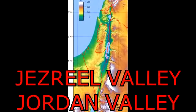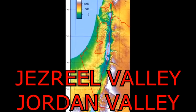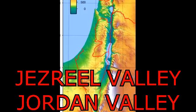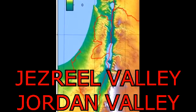Israel's geography is dominated by the Jezreel Valley and the Jordan Valley. Melting snow from Mount Hermon is the source of the Jordan River, which flows through the Jordan Valley, and then dumps into the Dead Sea, which can be seen in this aerial view. The Dead Sea is below sea level. It is very salty, and people almost can't sink because the water is so dense.